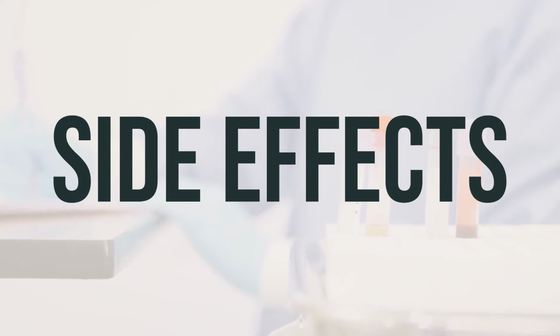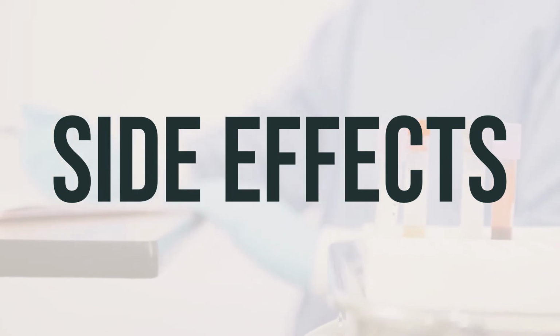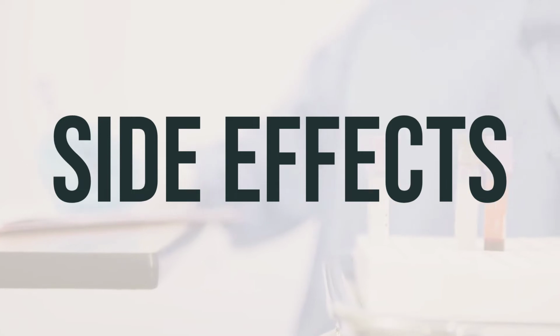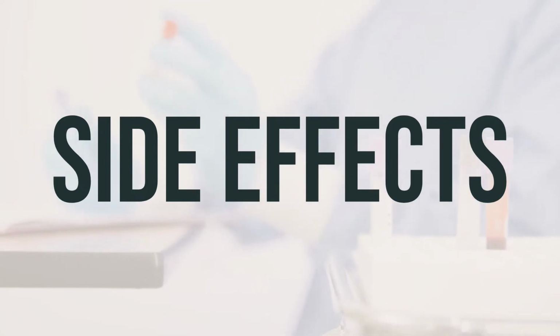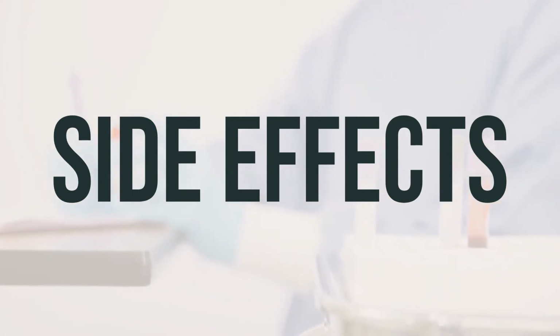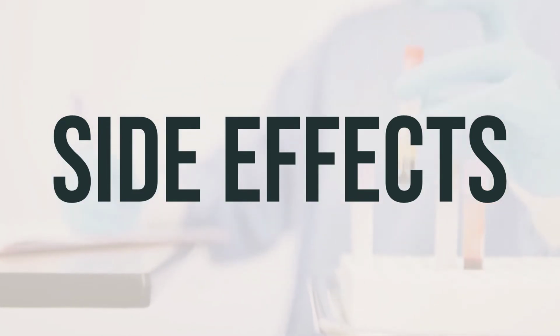Some common side effects of taking Tigan may include diarrhea, headache, dizziness, drowsiness, or blurred vision. If any of these effects persist or worsen, it's important to inform your doctor or pharmacist as soon as possible. It's important to note that this medication has been prescribed to you because your doctor has determined that the benefits of taking it outweigh the potential risks of side effects. Many people who use Tigan do not experience serious side effects.